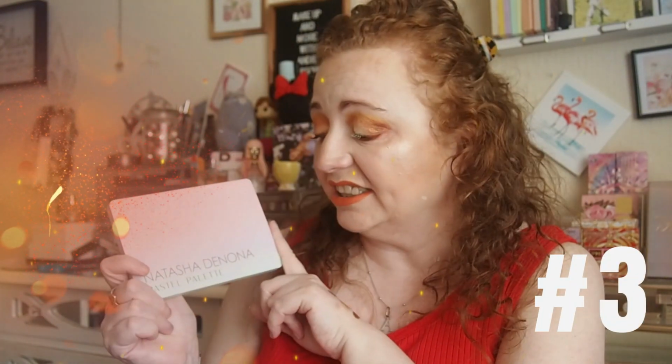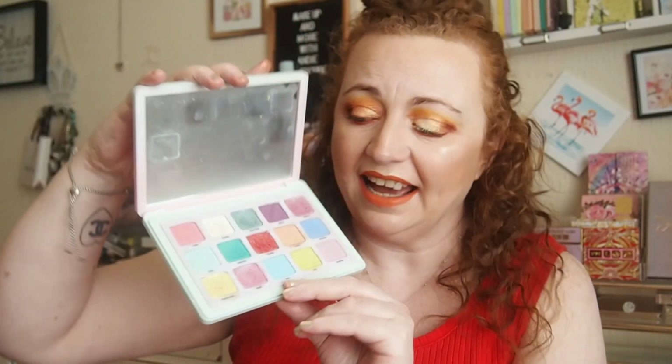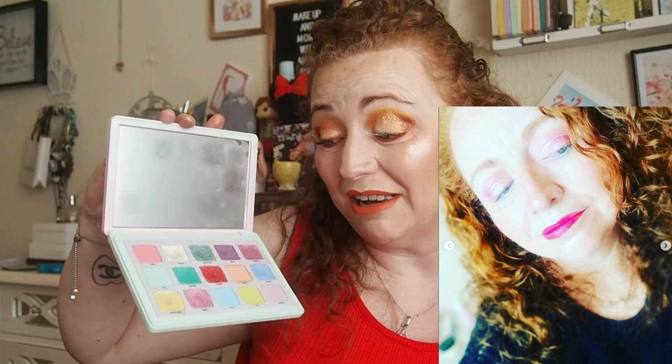You're going to be surprised what's in 3rd place, because I absolutely love this palette. You'd probably think it would be my number 1. But in 3rd place is the Natasha Denona Pastel palette. And that's what mine looks like. Illusion shade here is absolutely stunning. I love this palette. There's not a dud shade in it for me, but again, I was using other palettes that kind of blew my socks away. So that's in 3rd place.